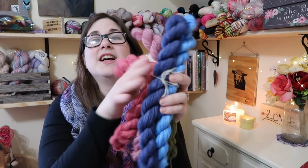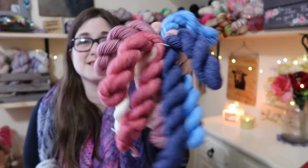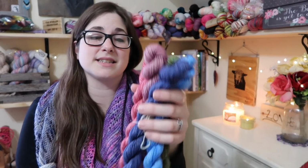And then I guess I will show you guys what is currently in the shop. We had a really, really big update this Friday. So I've got lots of things to show you. So, first of all, how fun is this? I love all these colors. Oh my gosh, these are so cute. So these are some leftovers from the kits that we had and we decided to make a mini skein set. So this is the mini skein set that we currently have.